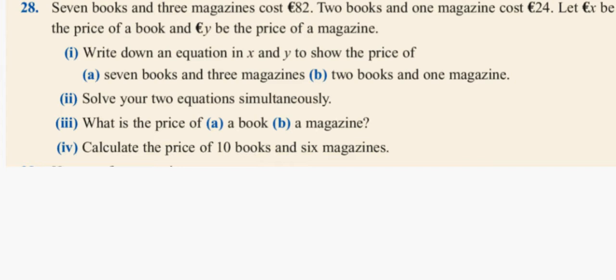Now, first thing it says is write down an equation in X and Y to show the price of 7 books and 3 magazines. So, 7 books and 3 magazines, okay? So it's going to be 7 multiplied by the price of 1 book, which is 7x. Okay, next one. 3 magazines plus 3y. And that equals 82. Now, there's a question nearly exactly like this coming up in your tests, right?